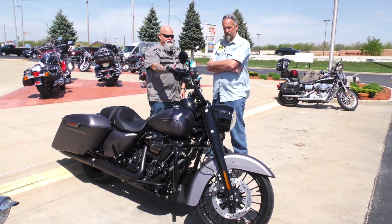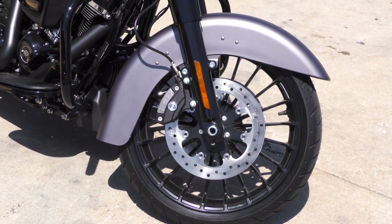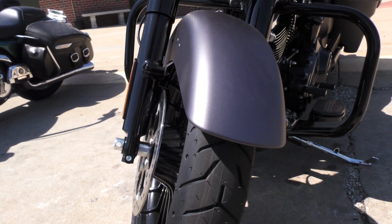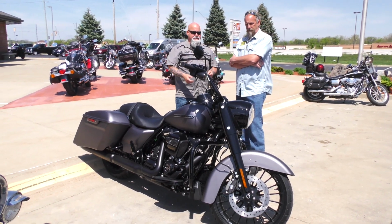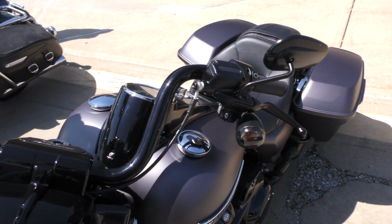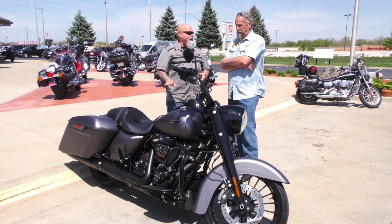They went with a 19-inch front wheel on it. These are brand new wheels Harley Davidson just came out with. They're called the Turbine wheel. This is in a gloss black, and it's an excellent wheel. It comes in black and chrome contrast, and you can also get it in chrome, but it really gives us a nice touch. Blacked out the front end on it, nacelle, handlebars. You know, if you took this and it was a stock Road King like yours, you would spend thousands of dollars blacking it out.